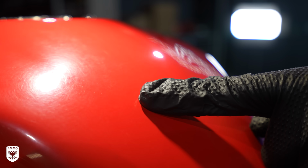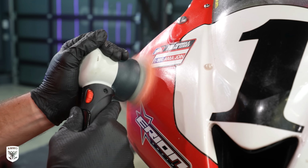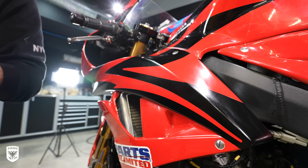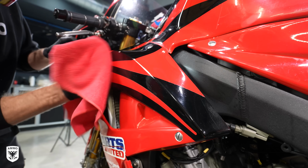To rejuvenate the paint, I'm using a pneumatic 3-inch polisher with a 3-inch wool pad and polishing fluid. That really came out.